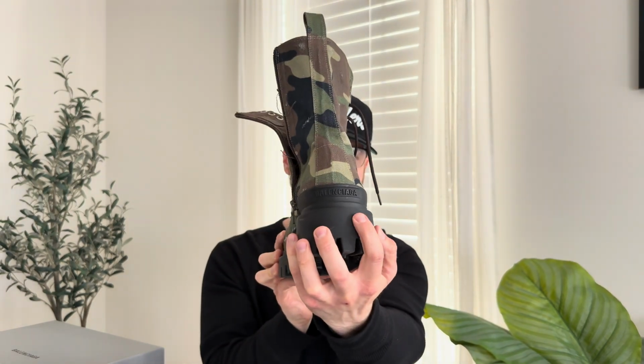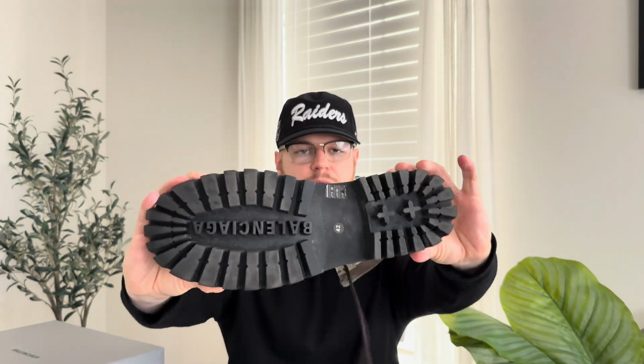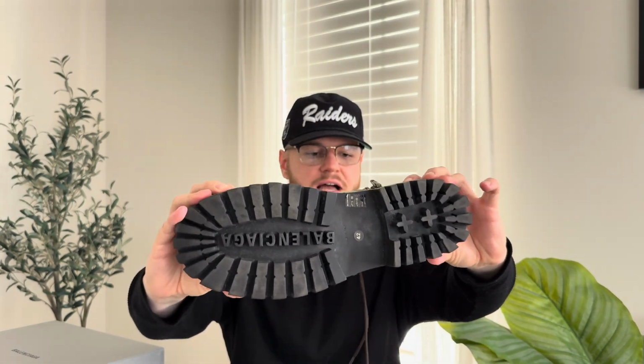In terms of Balenciaga branding, we got Balenciaga branding on the back right here. We got Balenciaga branding on the front. And then we got Balenciaga branding on the outsole.